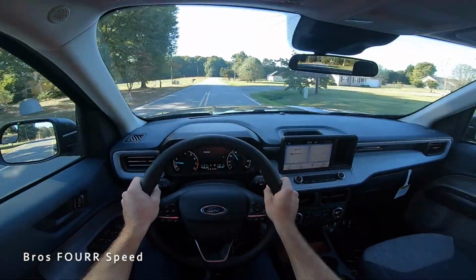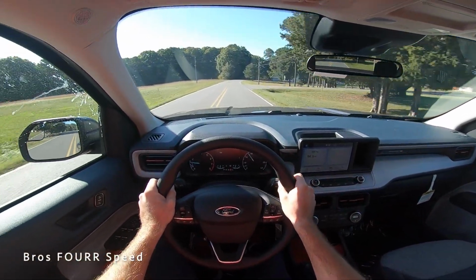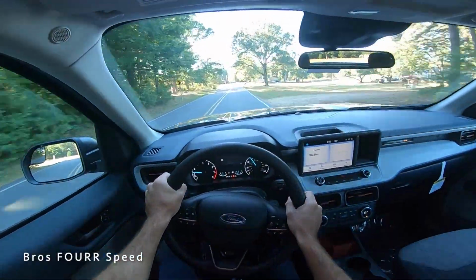You can get a feel for what it's like to be behind the wheel. Look at this interior again. It's a very comfortable truck to drive. I love the seating position as well. We have good bolstering support.